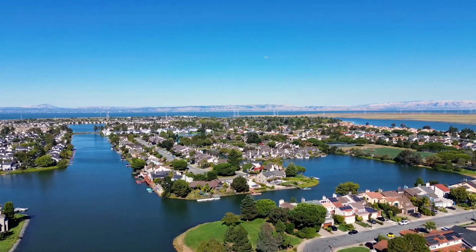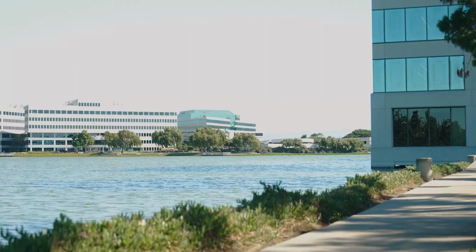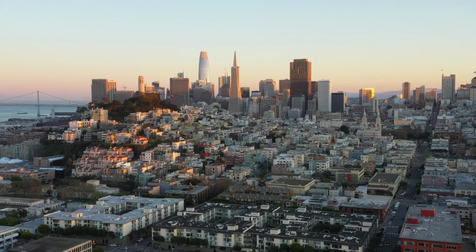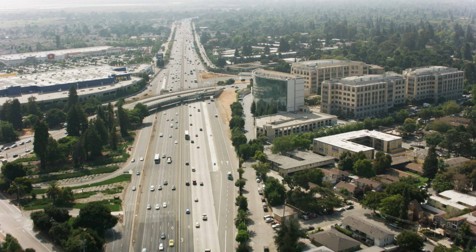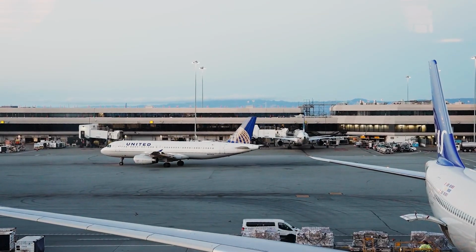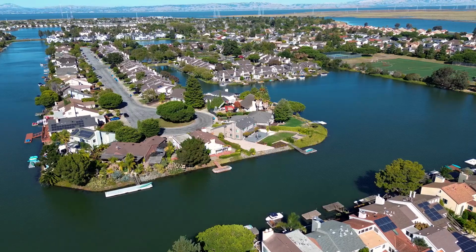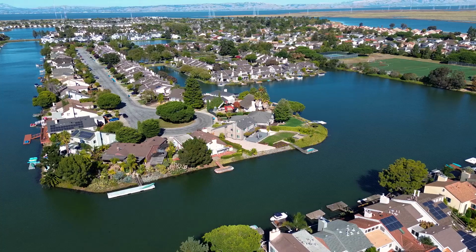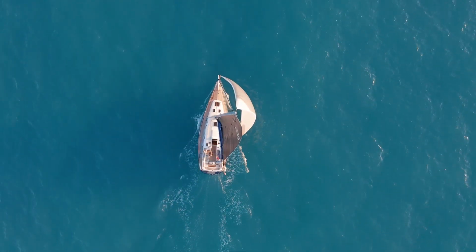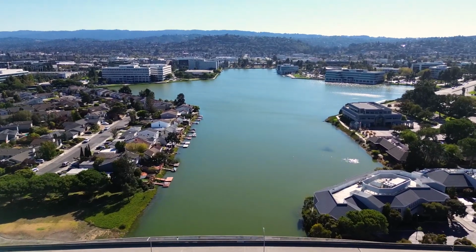Known for its stunning lagoons and serene views, this community is a paradise for outdoor lovers, with miles of scenic trails, kayaking, and lush parks. Perfectly positioned between San Francisco and Silicon Valley, it's a prime spot for professionals with easy access to tech hubs and major airports. Families are drawn to its top-rated schools, while the clean, safe, and community-oriented vibe makes everyone feel right at home. Whether it's sailing, windsurfing, or just soaking up the scenery, you'll find the perfect lifestyle here.